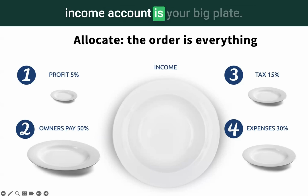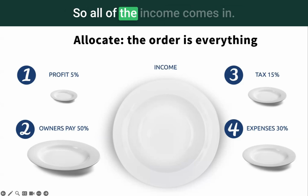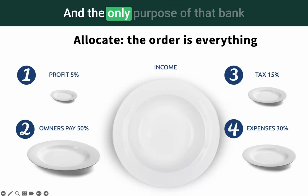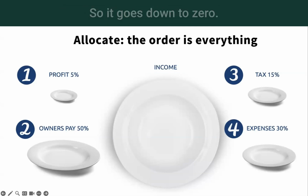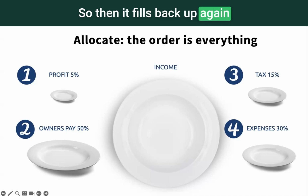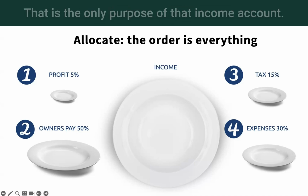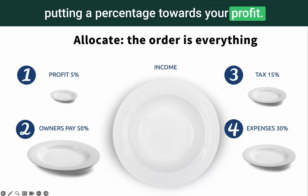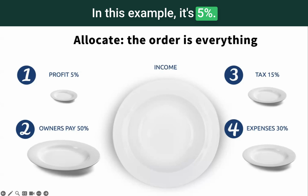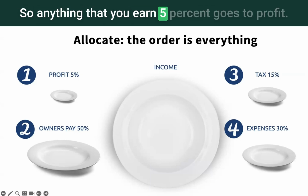Your income account is your big plate. So all of the income comes in, and the only purpose of that bank account is to receive that income. And then you distribute it. So it goes down to zero. Then it fills back up again, and so on and so forth. That is the only purpose of that income account. Then from your income account, you're putting a percentage towards your profit. In this example, it's 5%. So anything that you earn, 5% goes to profit.